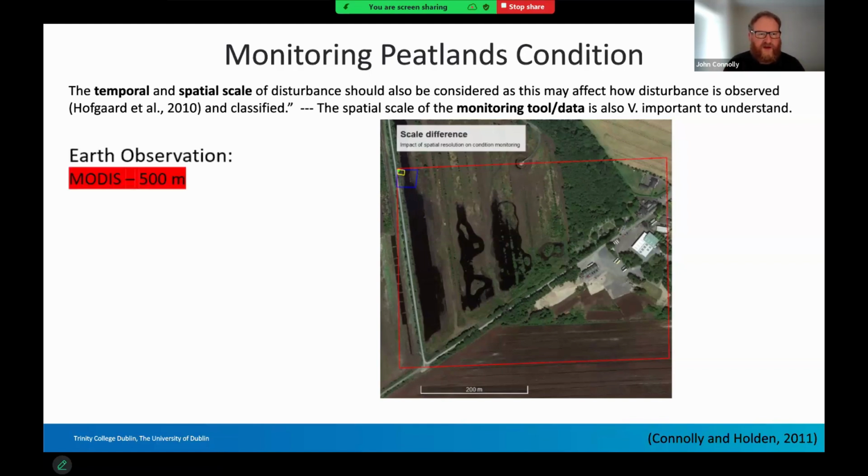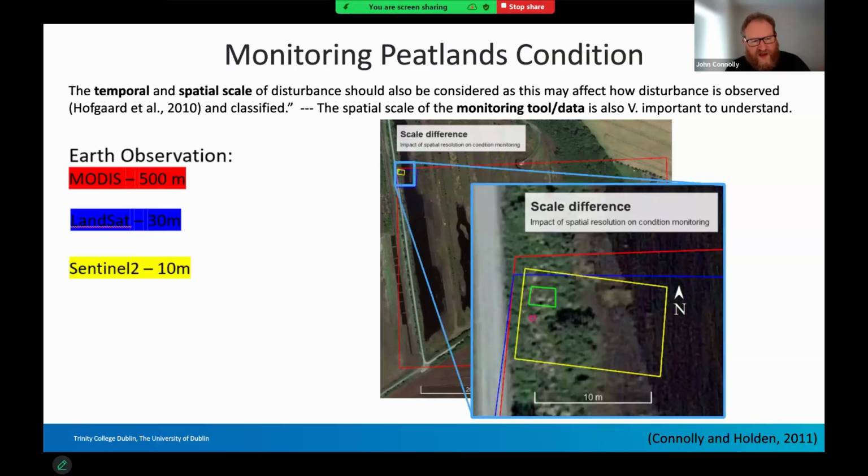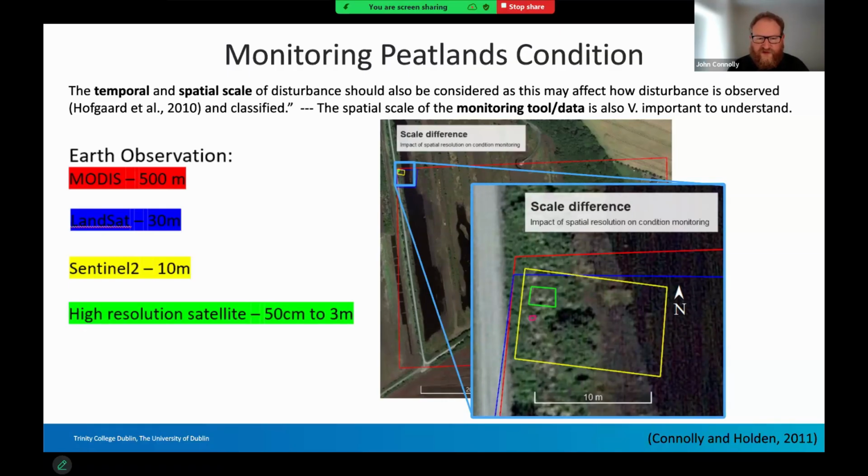So the red box is MODIS at 500 meters spatial resolution. The blue box is Landsat at 30 meter spatial resolution. The yellow box is Sentinel at 10 meter spatial resolution. Then we're zooming right down: the green box is high spatial resolution satellite, anywhere between 50 centimeters and 3 meters. The next one, nearly the final one, is aerial imagery at 25 centimeters. And the very final one will be UAVs at 5 centimeters. I couldn't even represent that on the map. It will just be a little dot.